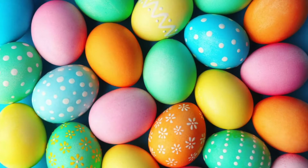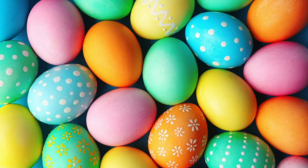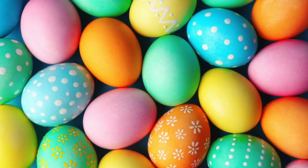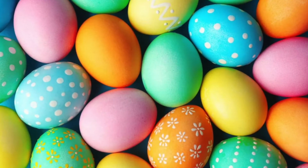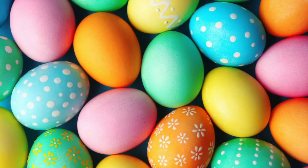And of course, talking about coloured eggs always makes me think of Easter. And the reason that we colour eggs at Easter, we paint them or we buy them in beautiful foiled wrappers in the supermarket, is because the egg is a sign of new life. It is how some animals produce young.